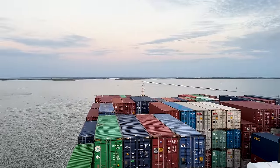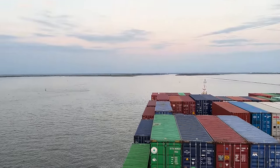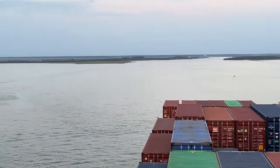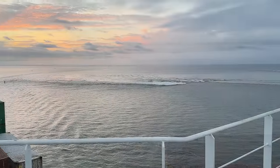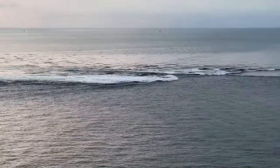Here in this part of the video, we are just now entering the Savannah River jetties. And as I said before, this is at high tide. Therefore, on the port side, the jetty is completely submerged. What you are witnessing here is the wake of our vessel hitting the shallower beachfront waters.